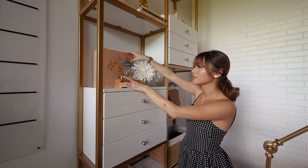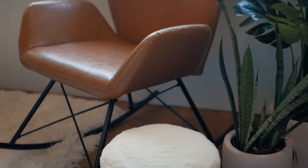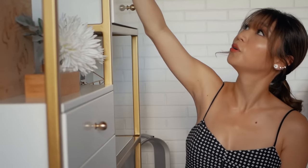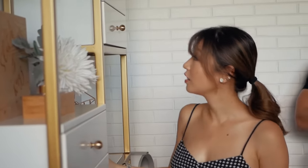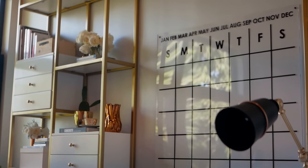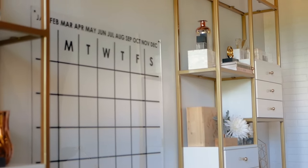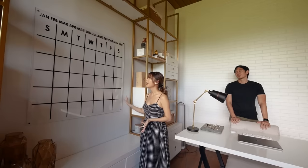Like all of these things that you see on the shelves, they're actually old decorative pieces that I already have. And so it just looks so good and so well put together. She just injected vases from Manabophobe, like the ones here above or the ones here. And in the very center of this whole shelf is this very beautiful wall decal in this calendar design, which is similar to the one that I already have in my previous home office, which I'll put a link down below as well. It's from Decors Manila, and they had it created and shipped all the way to Cebu for me. And it's so beautiful.